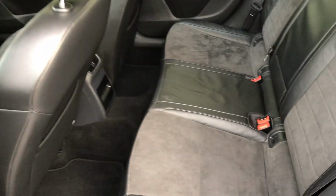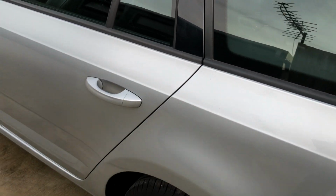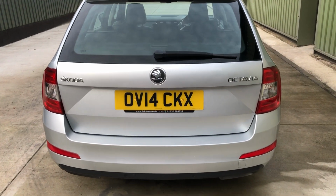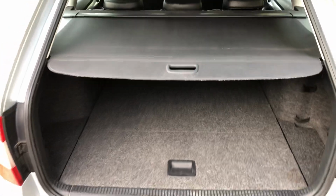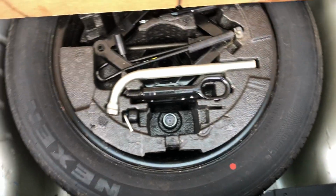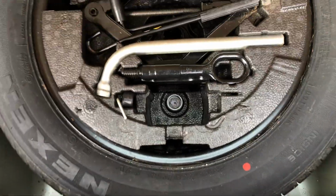Plenty of room in the back. Decent sized car. It's got the parking sensors. Nice big load area. It's also got the split level floor, and under there it's got the full-size spare wheel, jack and tools, including the all-important locking wheel nut tool. In fact, I think we've got two of these for this car, which is even better.